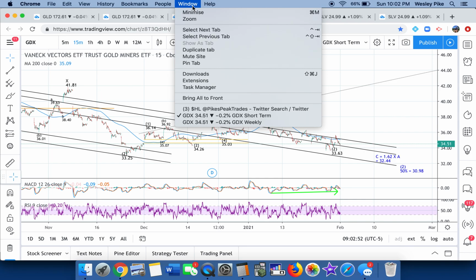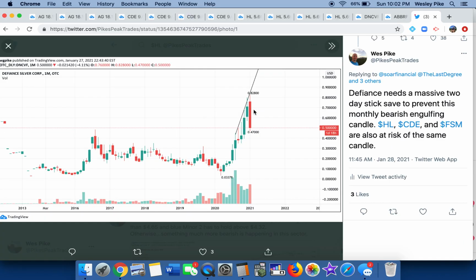And now I want to transition us into a tweet that I gave you on Wednesday talking about the potential of these bearish monthly engulfing candles. And I was using Defiant Silver. So this is a Silver Junior. It actually had halted trading for a while this week, and I had said it basically needs a hockey stick save in 2 days. Now, when I show you the tweet, you'll see just how far down it was.